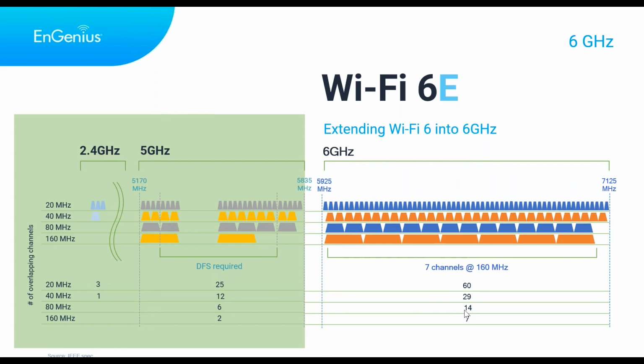Obviously the wavelength for 2.4 gigahertz is actually a long wavelength. It's about 5 inches or 12 centimeters. That wavelength will travel really, really far. So the range for 2.4 gigahertz is really far. It can penetrate through more obstacles like walls and trees and things like that. It's more resilient in that regard.